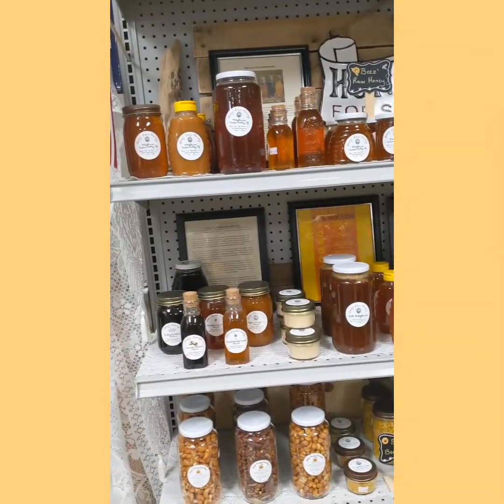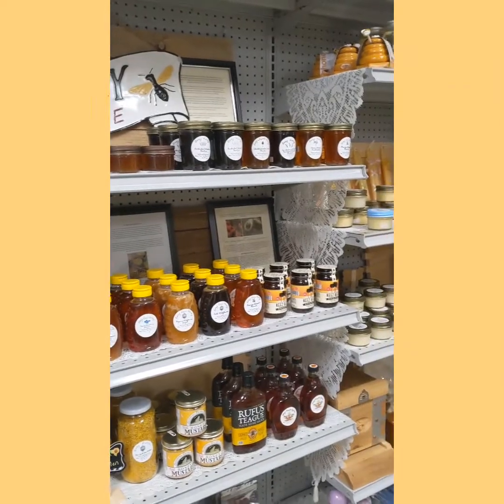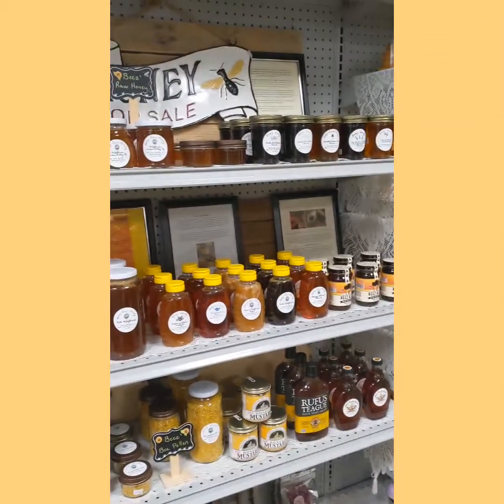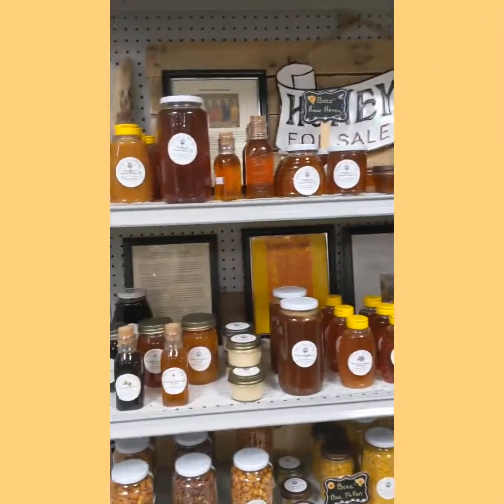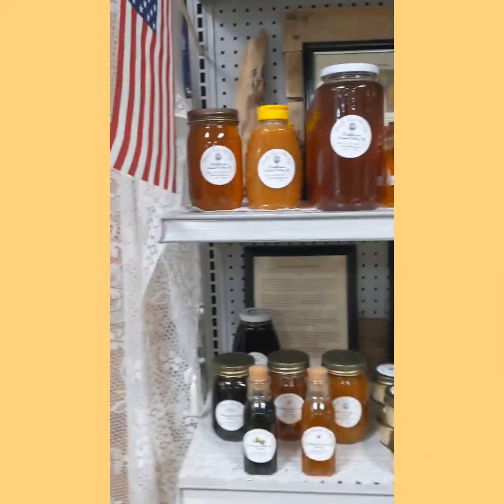Okay, so the favorite here is our honey section. So we have all our honey varietals, different shapes and sizes. So let me just adjust my phone. Okay, so the top section here on the top left is always going to be the local honey varietals from the Hudson Valley, this area.